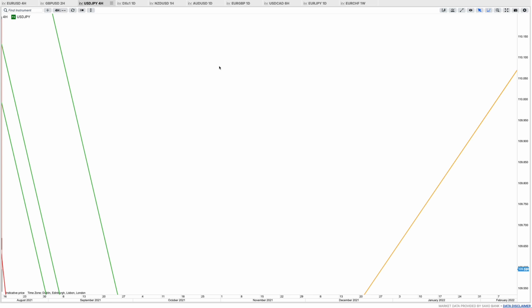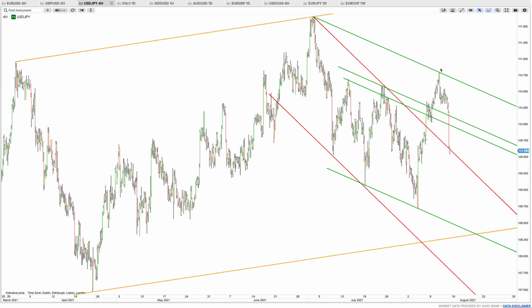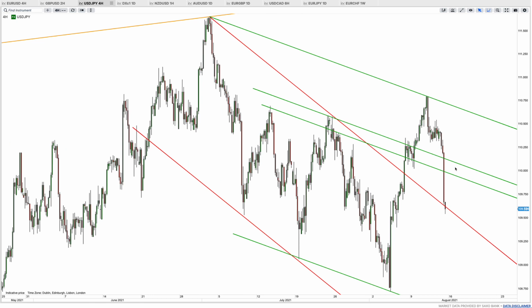Last week's video, I showed on US dollar Japanese yen this as a potential resistance level. That golden bottom band was here, and the green top band as a potential resistance. The bottom band was there. The top band had only one touch. The second touch, if it holds, it's going to come down, I said. That's exactly what happened. Now it's backtesting the red bull flag that has broken out.